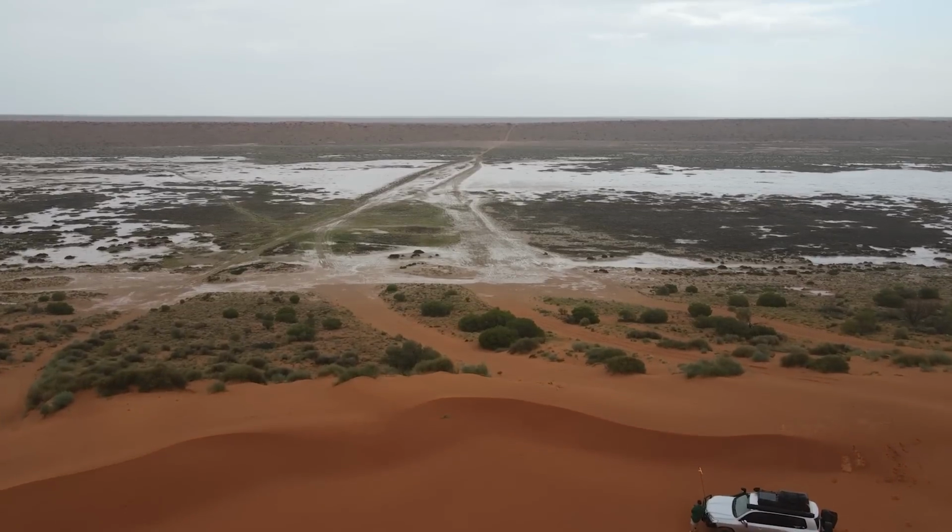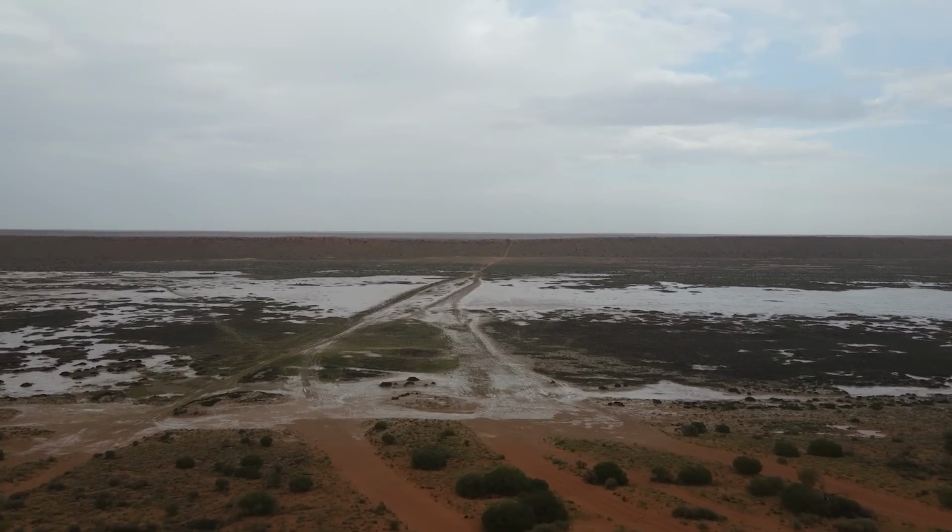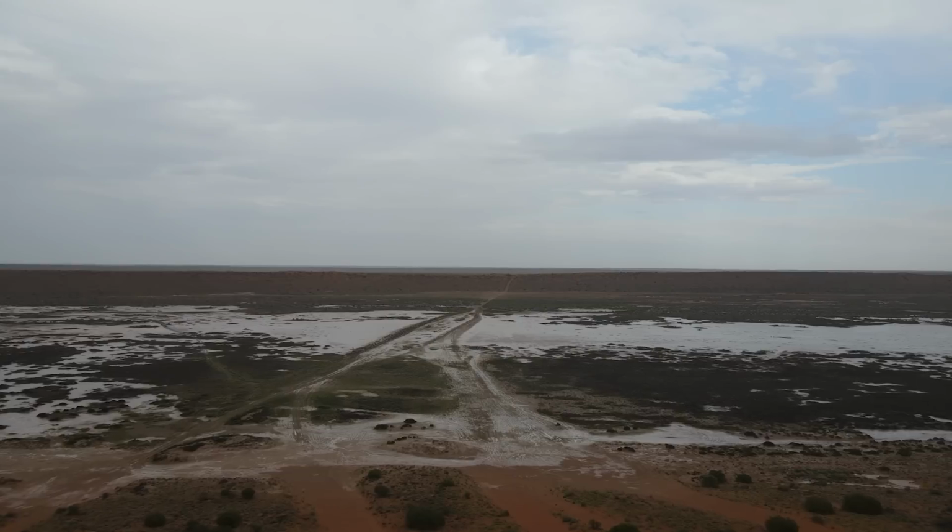Hey guys, we made it to Big Red. We just simply did not have time to set up cameras and drones and stuff. I don't know if you can see behind me, we've come across this big clay pan, salt pan, whatever it is. It's wet. We threw it in low range and I fed it in. It was bloody scary.